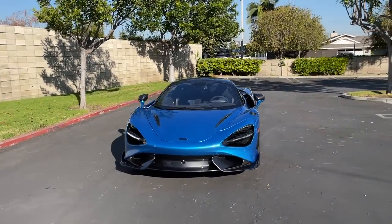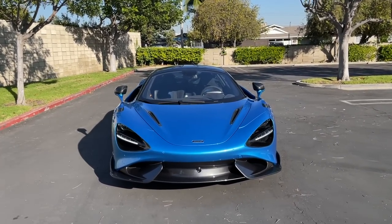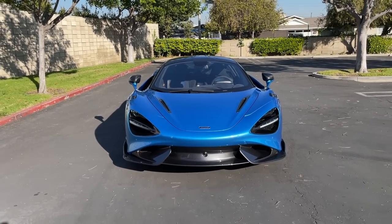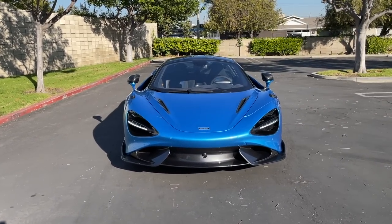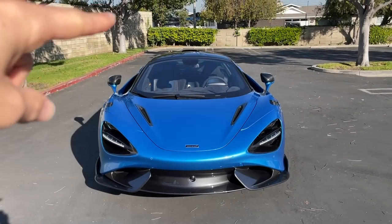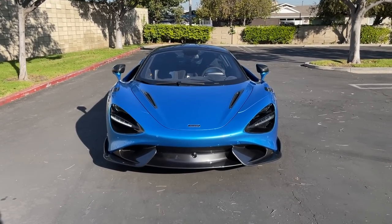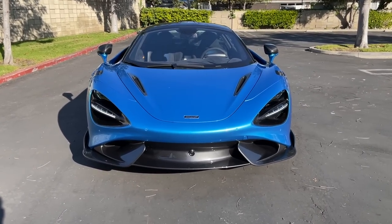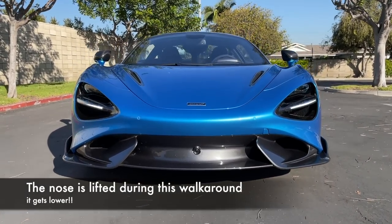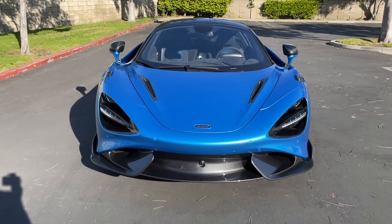Back to the 765LT. Things to note about the 765LT in terms of overall design and functionality. It is 2.2 inches longer than the 720S, owed to a longer front splitter, extended rear bumper, and longer rear wing. It is 0.2 inches lower to the ground, which doesn't sound like much, but when you're at the track, aero efficiency matters. In fact, aero efficiency is a big theme to the 765LT.